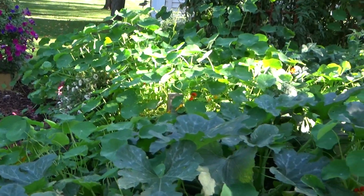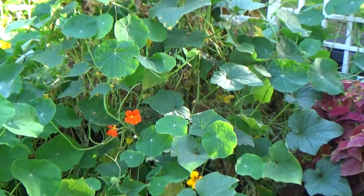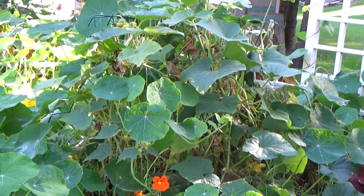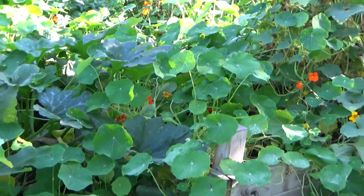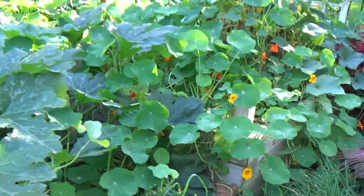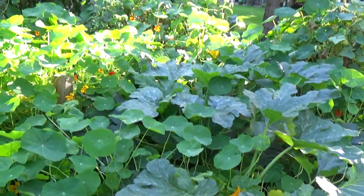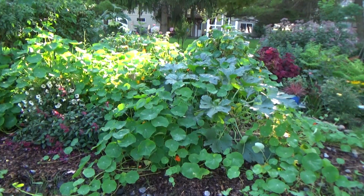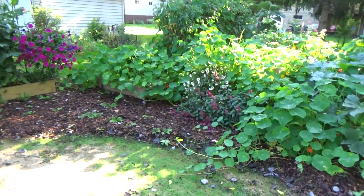I'll stand back a little bit more so you can see it. But my cucumbers didn't do the best. I got a late start on them, and then they just, I don't know. I'm thinking my nasturtiums took over. I have a lot of blossoms on. I just didn't get a lot of female, a lot of male. Look at that. That is a jungle of nasturtiums.